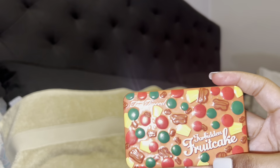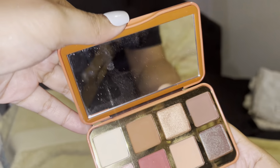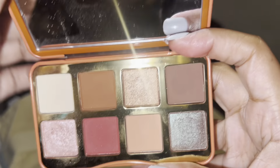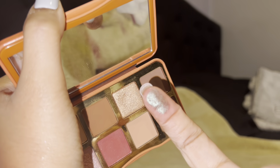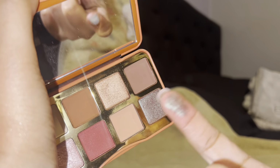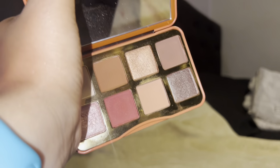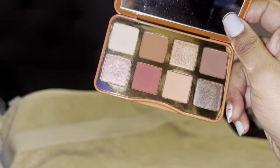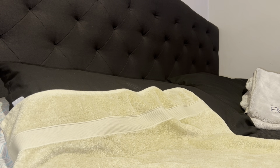Too Faced Forbidden Fruitcake palette. This came out either last year or the year before last for Christmas. Yeah, I got this palette for this shade. Y'all know my love for the blue brown shade, so this is very, very similar. Nothing will ever beat that Makeup Geek one, but that is what I got this for, and I'm gonna just go ahead and keep it. I have been actually using this a lot lately, and keep this one.